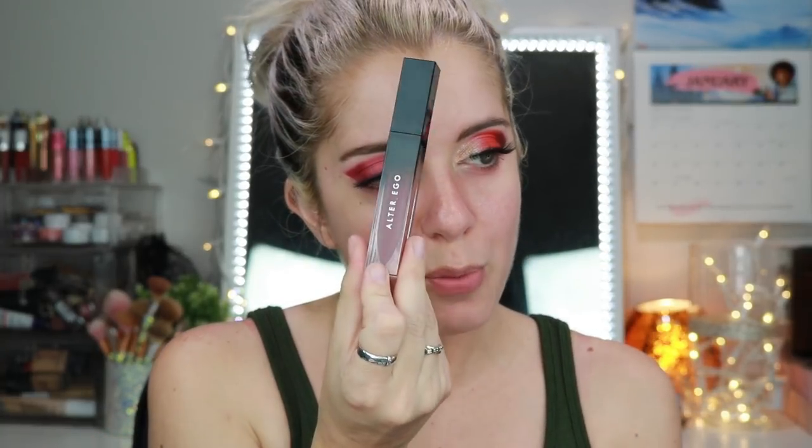All right, so the first color we have is going to be Jealousy. I'm going to go in order of the number on here. So this one's Jealousy, and it is this little bad boy right here. Super cute. I wonder if it has any smell to it. Small little dome applicator. Oh, that is really beautiful. That is Jealousy right there.